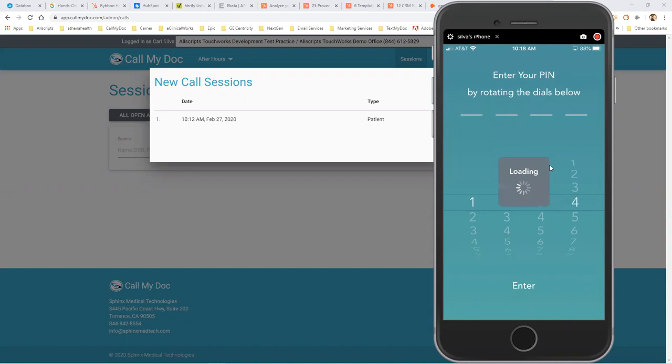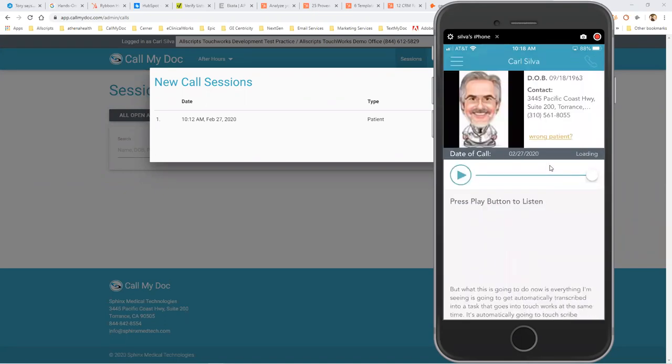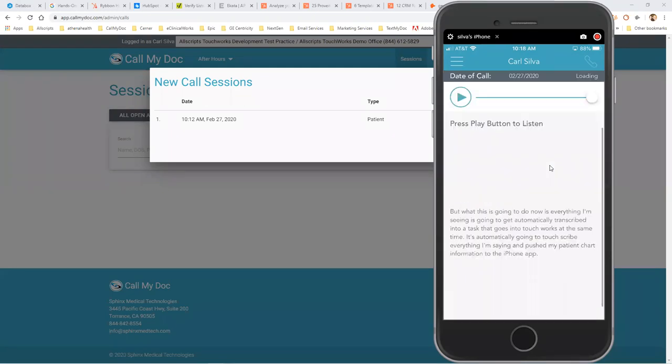Then when I click on enter, that photo and the name is being pulled in real time out of the patient's chart. It's not making copies. It's merging the data on the fly with the patient call information. So when I get the patient call, I know who's calling me with their demographics at the top. I know why they're calling me with a transcription at the bottom. And if the transcription is a little strange because a patient may be standing next to a cement mixer or calling them while they're blow drying their hair, you can always play it.